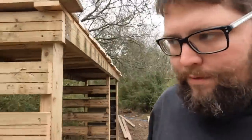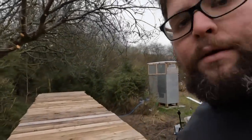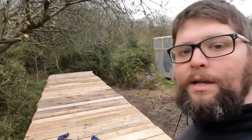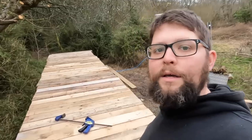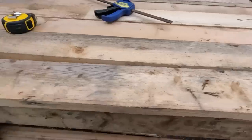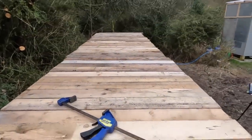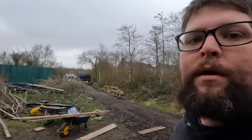Right, we're getting there now with the log storage. Got all of our boards up on the top. So I'm just going to line them all up so they're square and then screw them down. Put our first board on. So all of those just need to quickly screw them down. And then we're going to put roofing felt over the top just because that's something we've got that was free. So that's what we're going to put on the top.